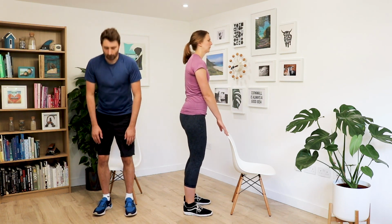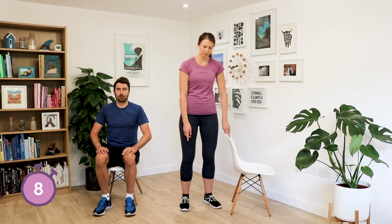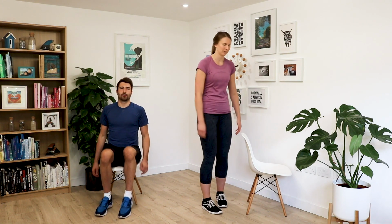For any of the variations, make sure your feet are positioned hip distance apart and try to keep your knees pointing forwards as you stand and sit. Okay, well done. You've completed the first set of 5 exercises. Now, if you don't need to rest, you can take an active recovery and continue to march on the spot. But if you need to rest, then that's fine.